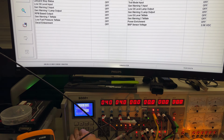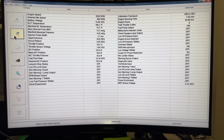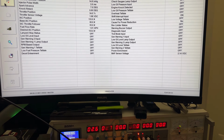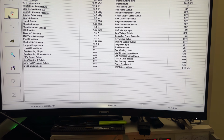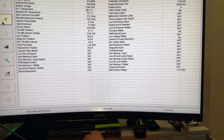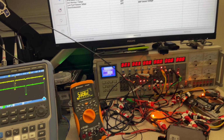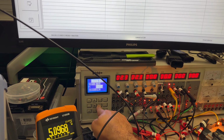All right, so I'm going to bring this computer now to idle. Let me bring the throttle position to a normal range. Oops, a little too much right there. And then the map value around 12.6. This is what I use as my testing values. So all is back to normal, 5-volt reference, fuel pump, all is good. So I'm going to come back out of here.